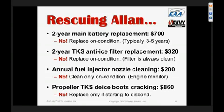The TKS de-ice boot cracking, we asked the shop to give us a photograph. We looked at the photograph and determined that the cracking was only at the cosmetic stage, and that it hadn't progressed to the point that there was any danger of the TKS de-ice boot starting to disbond from the prop. So we declined it and said we'll keep an eye on it, and if it gets bad enough, then we'll do it.